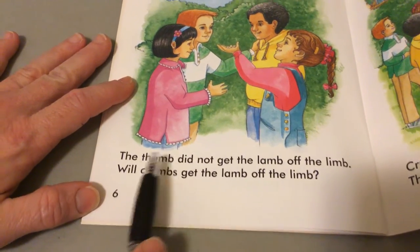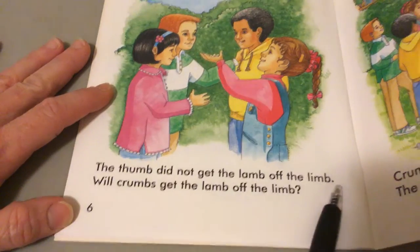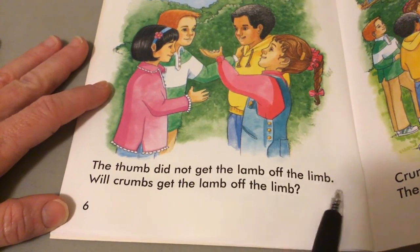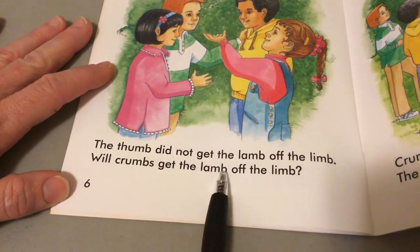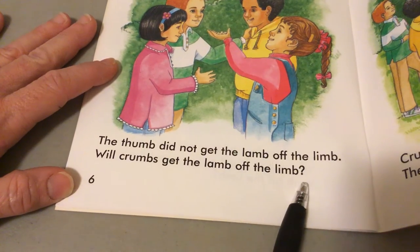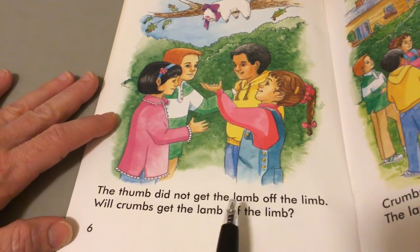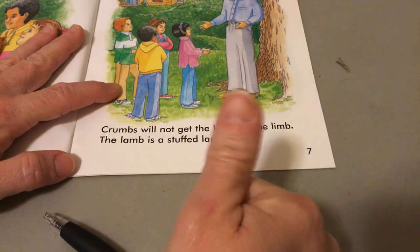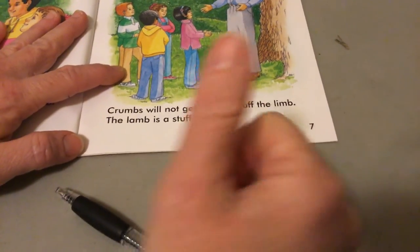The thumb did not get the lamb off the limb. Will crumbs get the lamb off the limb? They have some weird ideas in this story. Will crumbs get the lamb off the limb? Of course not. Just like you can't. Come here, little lamb. Let me get you off the limb with my thumb. I'm not going to use my whole hand. Nope, I'm going to use my thumb. Is that going to work?